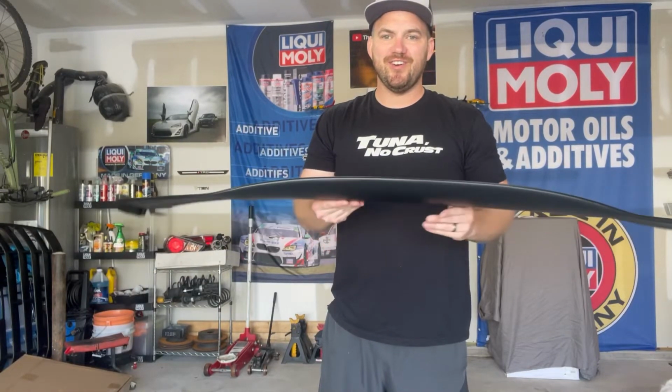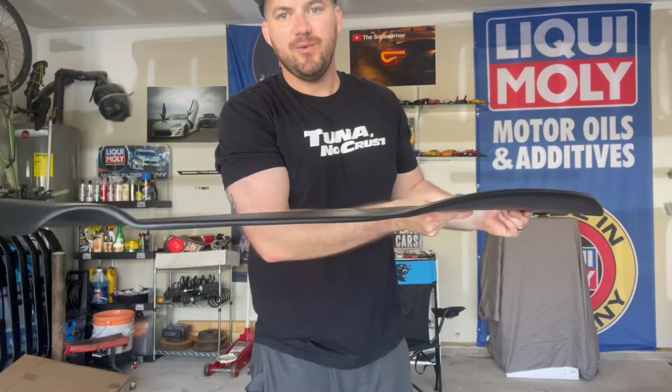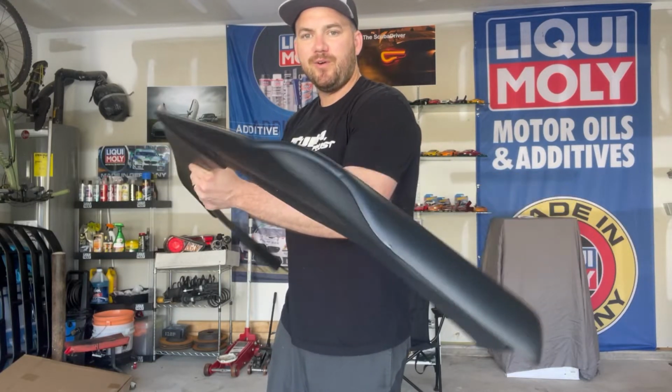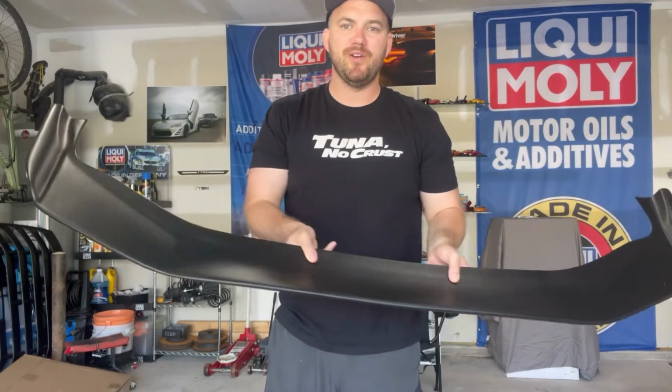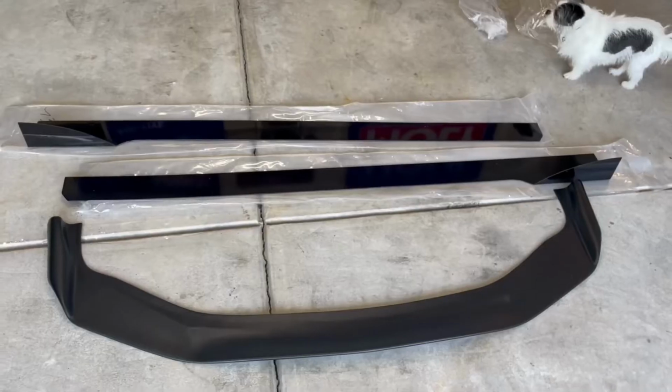So I took that off the car and went ahead and got this one. This is kind of like the Rocket Bunny V1 style front lip. So I think it's gonna go extremely well with the wide body kit that we're gonna put on the car. But anyways, this is the front lip. Can't wait to get it on there.